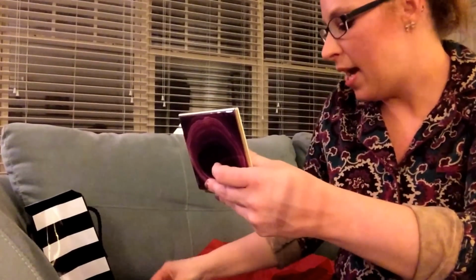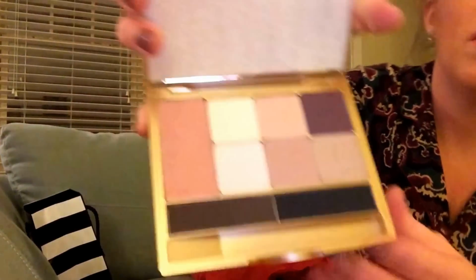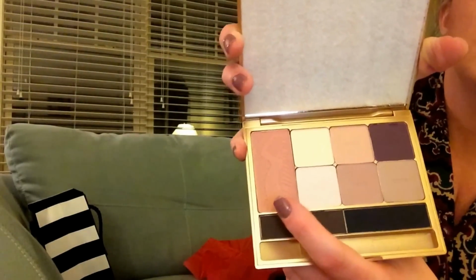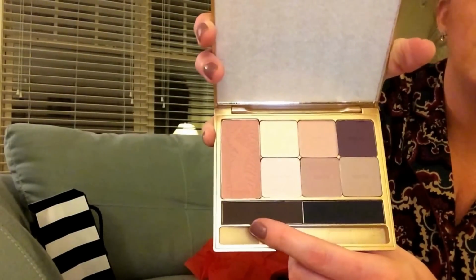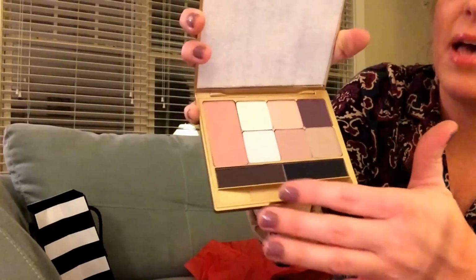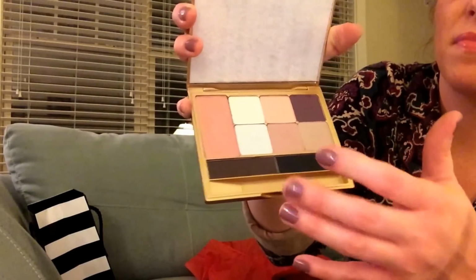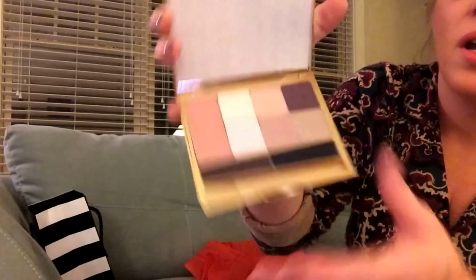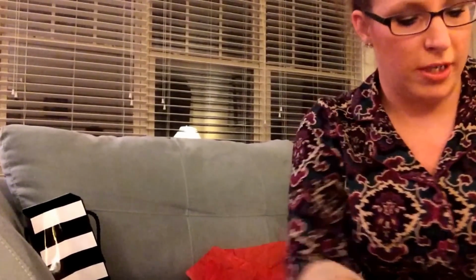So this palette comes with 6 eyeshadow colors right there. This is a limited edition blush that's exclusive to this palette. And then you have a brown and a black. The whole palette is matte. Brown and a black, I guess you could use them as shadows. I didn't swatch those, so we'll see. It looks like they're a powder, but you can use these for eyeliner. So let's start with the blush. I am super excited about that blush because I love me some Tarte blushes.